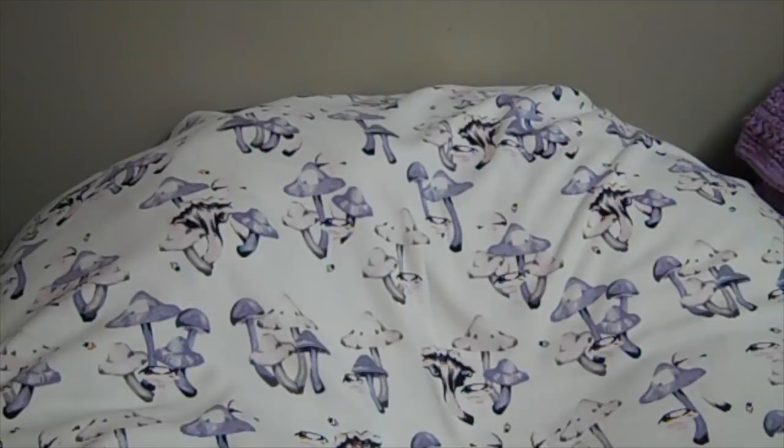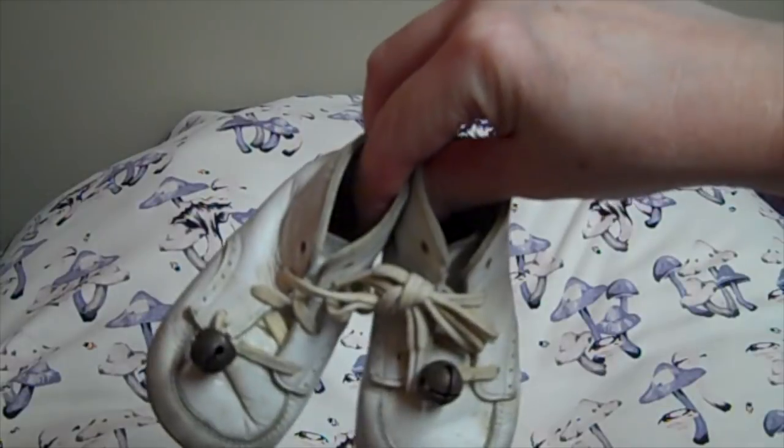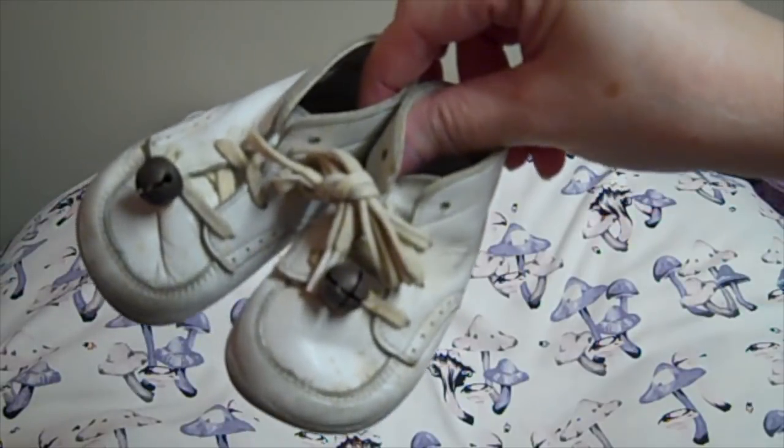And then the last thing, I've shown her before, I think, but a long time ago. I don't know if Suzanne was... well, I also have these little vintage baby shoes with bells on them. These are not my brother's. My brother's baby shoes are up over on the shelf. They need a little tidying up.